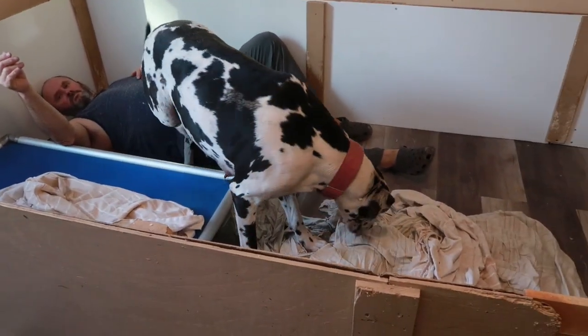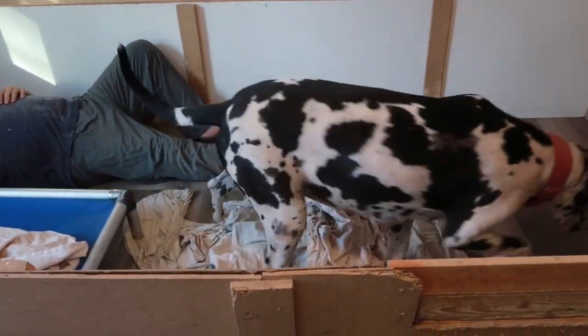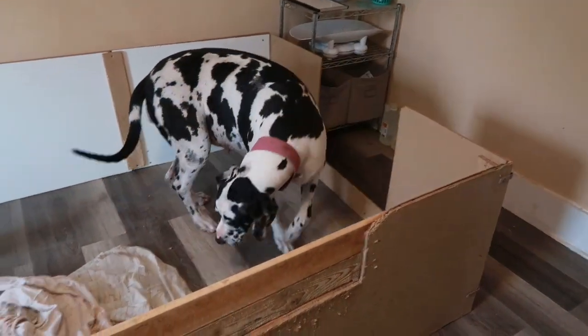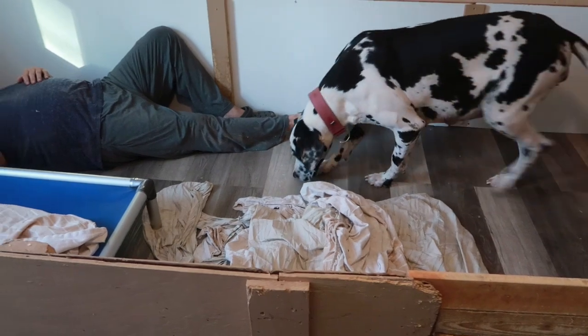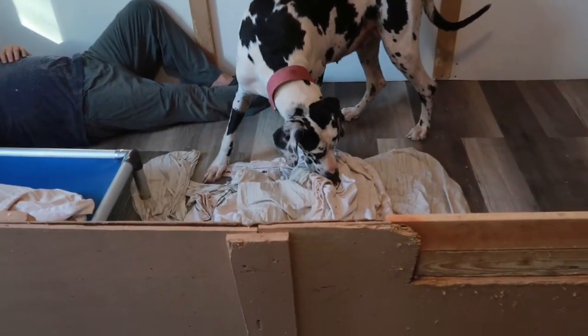Like last time we had 2 litters. This time they'll literally probably be a couple weeks apart. So we want both litters to be able to move around and have enough space, and Mama be able to come out. So we've got an idea of how we want to do it.